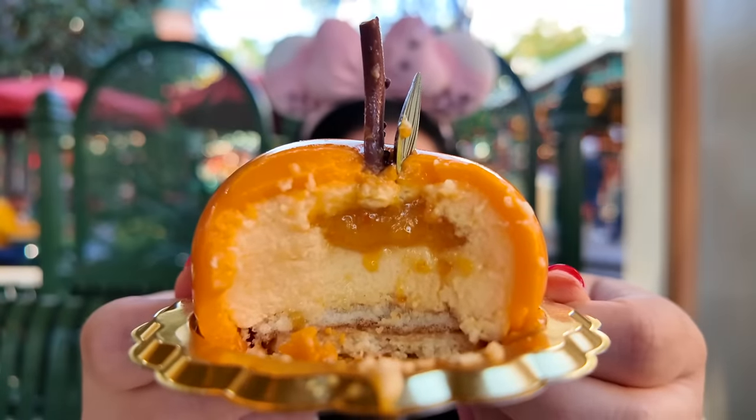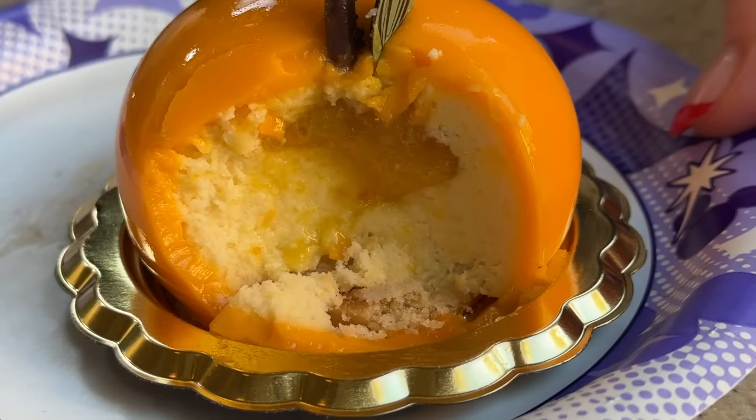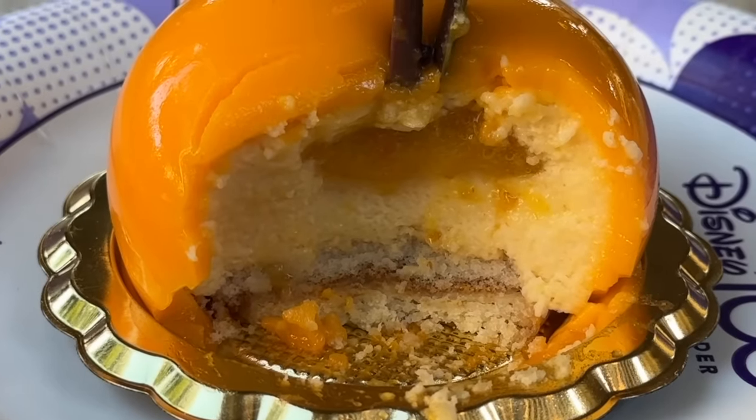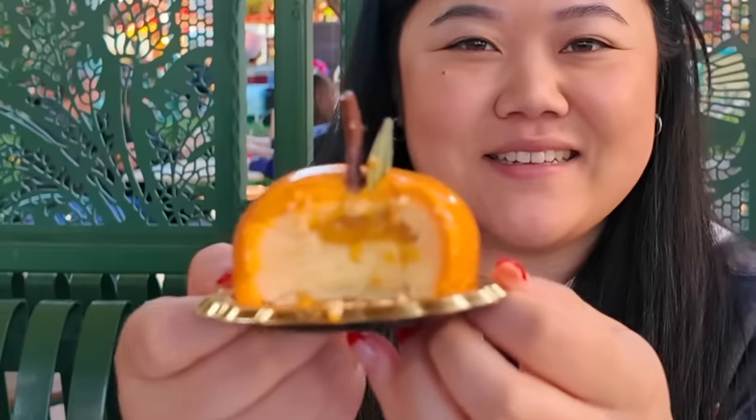This is actually quite nice. It has a light orange tangerine flavor. The outer orange layer is kind of jelly-like, but then the mousse on the inside, it's light and fluffy. There's also a very thin layer of cake on the bottom, so it's both beautiful and delicious. I also love how jiggly it is. Look at the jiggle.